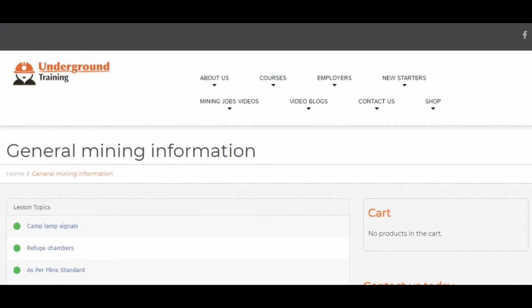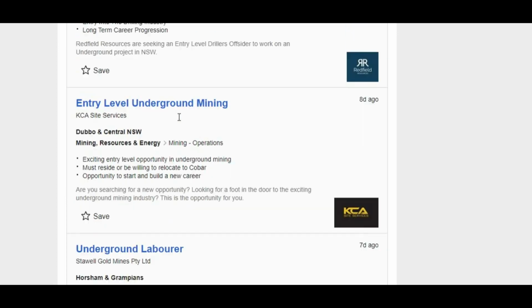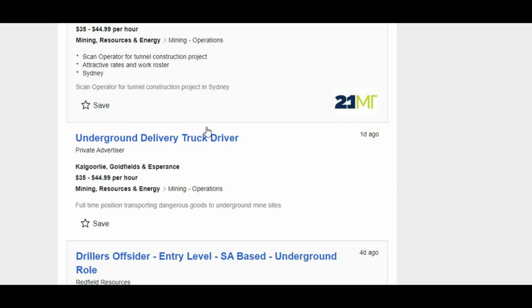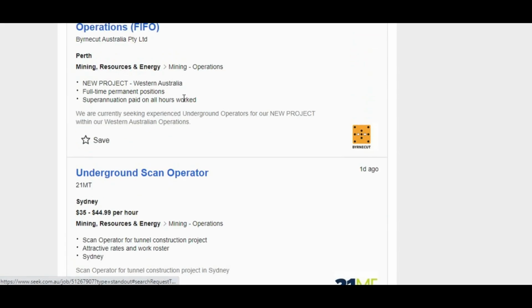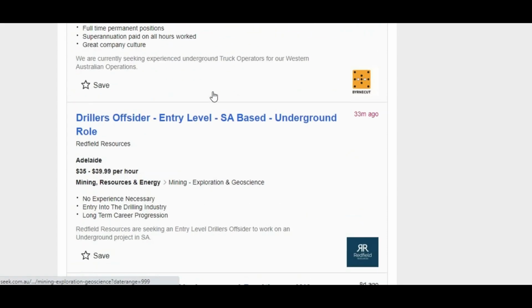Now, if you can show up to an employer doing that, then you're a long way there to getting the job. And lots of people use this training to launch their hard rock underground careers. We tell everybody, don't just wait for the entry-level jobs to come up. Once you've done the training, you should be applying to every job that comes up as a truck driver, a nipper or an offsider, no matter how much experience it asks for.